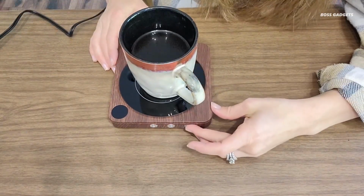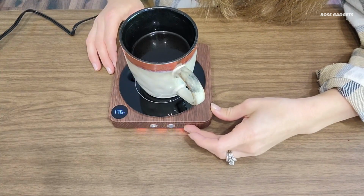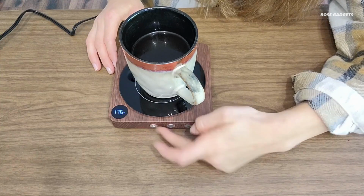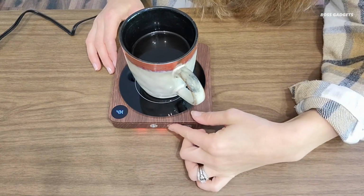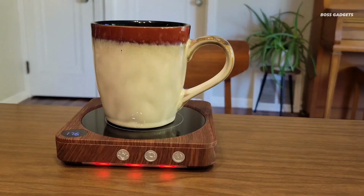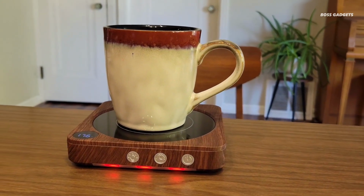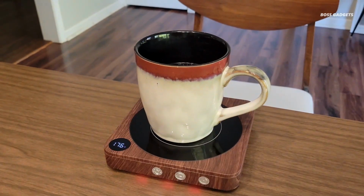Engineered with safety in mind, this UL-certified warmer features a waterproof heating surface, clear LED display, and customizable auto shutdown timer, ranging from 2 to 12 hours. The generous 5.2-inch heating plate accommodates nearly any cup size, even those without flat bottoms, making it incredibly versatile for all your beverage needs.